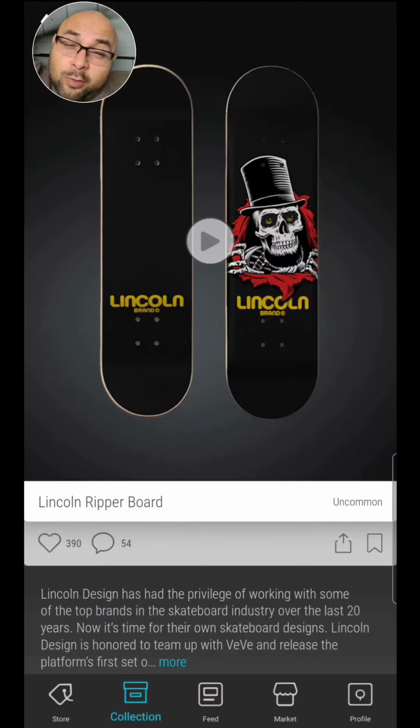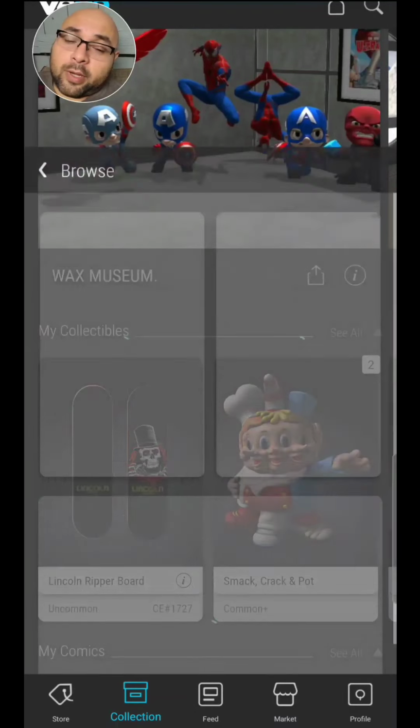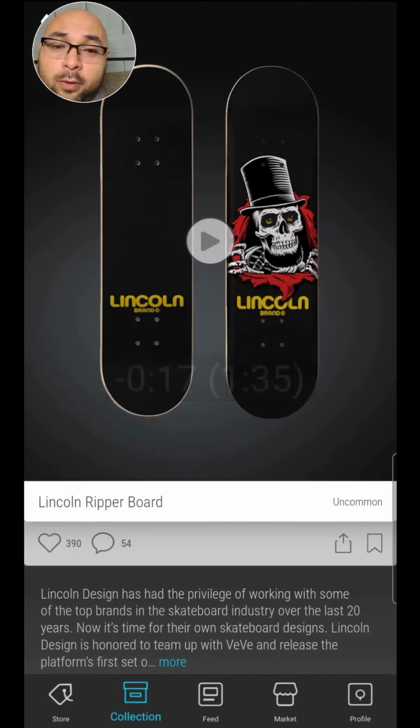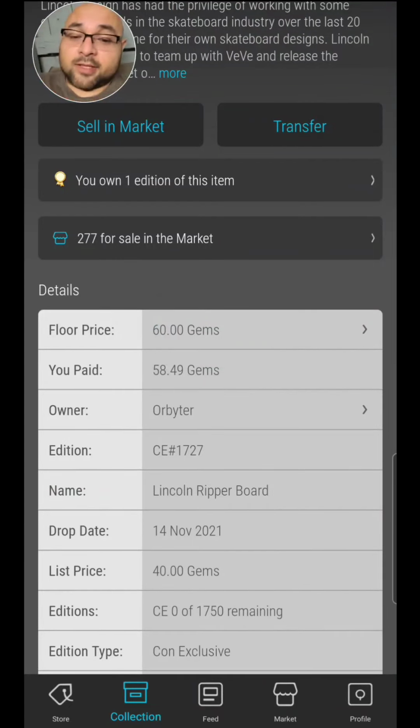Those are almost as close as the editions for the ultra rare Batman Reso or like a Harley Quinn. And that's because that's an ultra rare. This is an uncommon, and it has almost the same mint numbers as the ultra rare. I think once people catch on to this, those boards are gonna get scooped up really fast. Let me go back really quick. Yes, 1750 of these boards only.